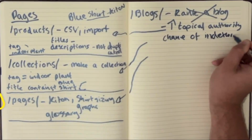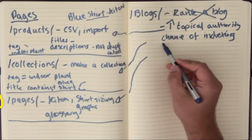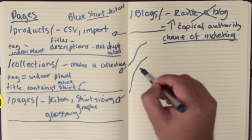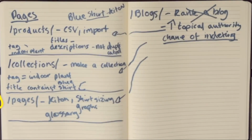Now, if you remember, we mentioned indexing before. It's so important that you get your pages indexed, and you can't really do it manually. You have to rely on Google's systems, and you are increasing the chance of indexing every time you have a blog that is indexed and you link to one of your collections. So for example, let's say we write an article about menswear in 2025, bad topic, but just a quick example. And we have a link in that blog post to our blue shirt collection. That blue shirt collection then has a much higher chance of getting ranked on Google, if that makes sense.